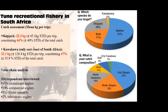And what we observed is that when asked the question, what species do you target, quite a big percentage said they do not target any of the species, so they're not really capturing these small species. But a small percentage did say that they target skipjack, about 28%, and another small percentage said that they do target both species. But with regards to the catch composition, about 43% of the respondents said they catch skipjack. About 19% said they mostly catch skipjack, whereas those who mostly caught Kawakawa are 16%.